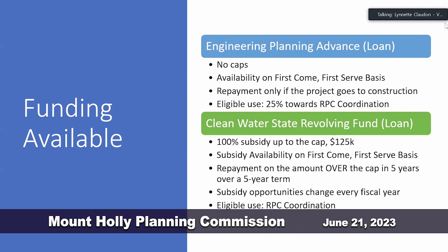So if you guys decide you want to go ahead with a study for your village, there's two current funding opportunities available. There's the Engineering Planning Advance Program. That is a loan. There's no cap on the money that's available to be borrowed, but there is a limitation every year of how much is available. It is available on a first come first served basis. It can only be used for the planning stage. Repayment is only required on the loan if the project ever goes to construction. There's no interest ever accrued on this loan. And one eligible use is you can use 25% of that advance towards having the regional planner help with your project coordination.